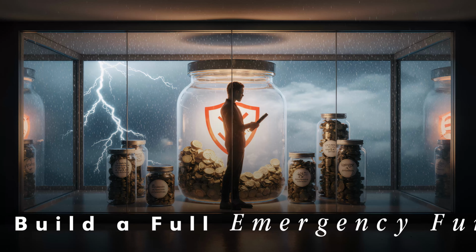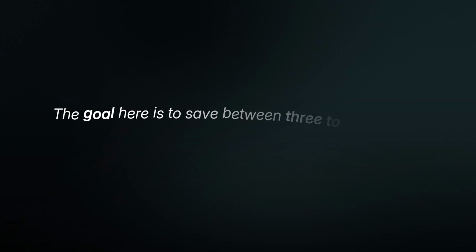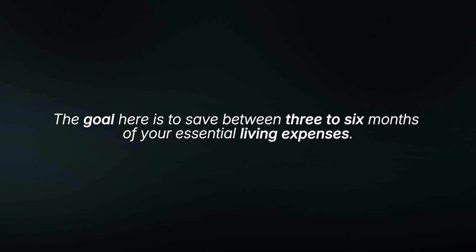Step 5. Build a full emergency fund. Once you've eliminated high interest debt and secured your employer match, it's time to build a larger emergency fund. The goal here is to save between 3 to 6 months of essential living expenses. This is not an arbitrary recommendation.